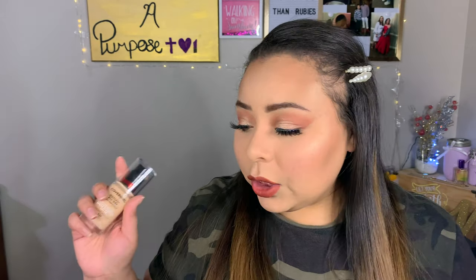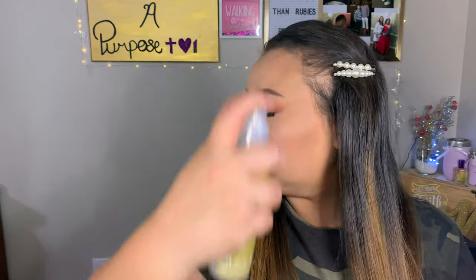The shade is not the foundation's fault. It's my fault for picking the wrong shade. So I actually really, really like this. I almost forgot to set my face. Okay, so I actually really, really like that foundation.